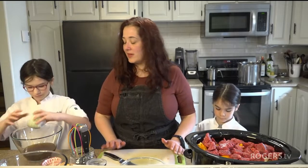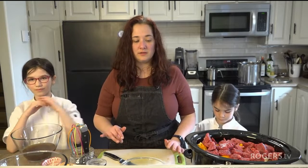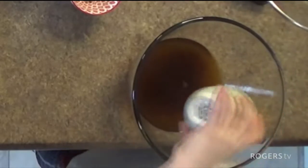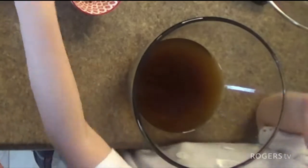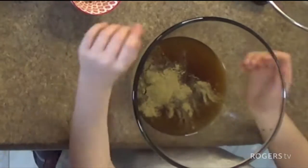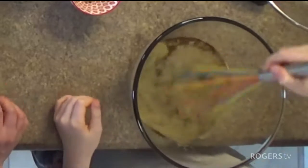You're going to add half a cup of water. There you go. A teaspoon of dried thyme. 2 tablespoons of tomato paste. You might need a spoon. No, it went right in. Good. Then you're going to want to give it a stir. Mix it all up. There you go.